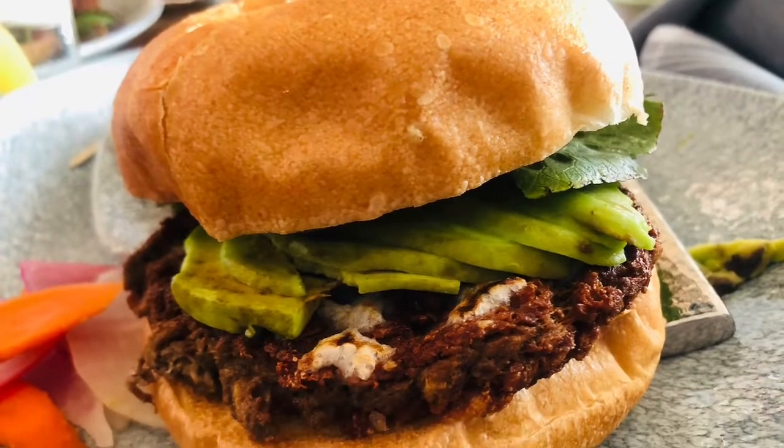They have the Impossible Burger there, which we both got when we went. The Impossible Burger is so good. It's delicious. Can't really go wrong there. And they even have vegan cheese that they melt on top of the burger. So delicious.